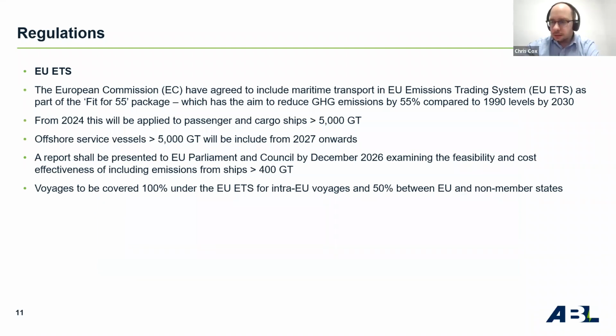So recently, in December of just last year, the EU Council and Parliament agreed to extend the EU ETS to shipping. And from the start, this will affect passenger and cargo ships above 5,000 gross tons from 2024. And so they will need to be calculating their emissions now for that. And the EU ETS is the emissions trading system. So effectively, ship operators will be paying for their carbon usage. And this will be extended to offshore service vessels above 5,000 gross tons from 2027 onwards. And then also in late 2026, the viability of extending this to all ships above 400 gross tons will also be looked at.